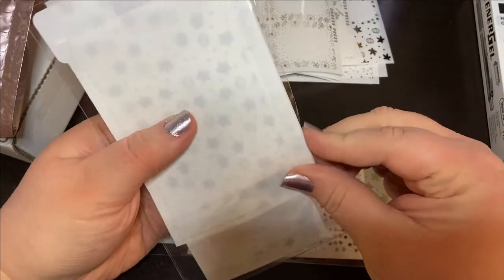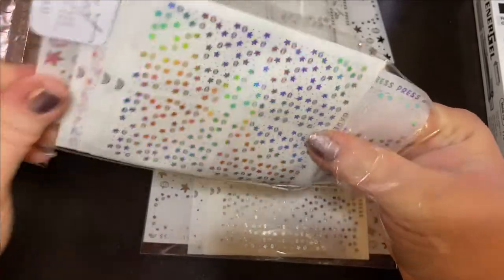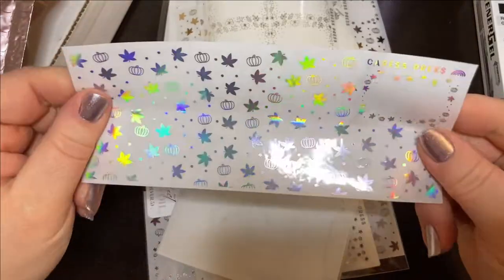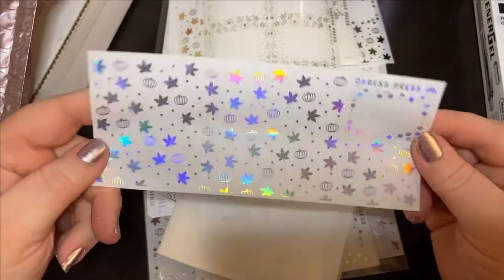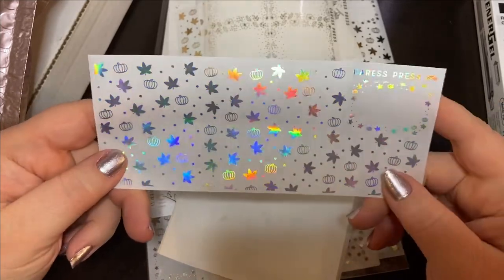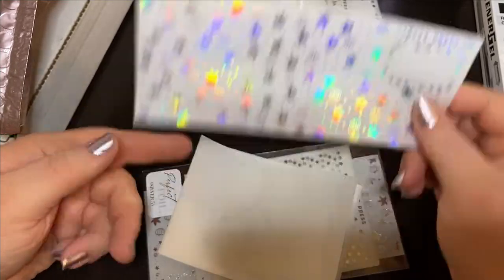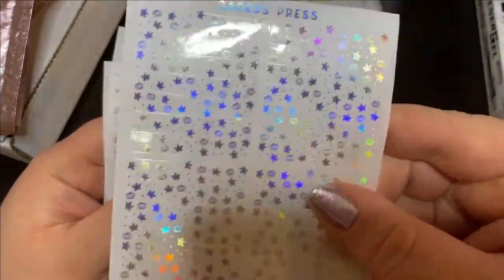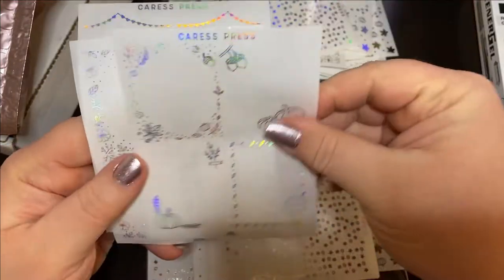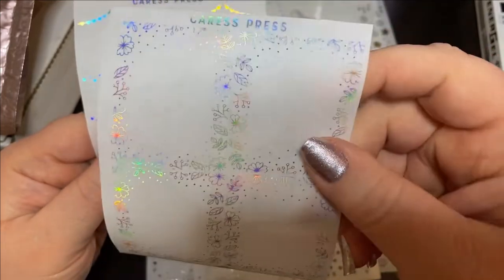Okay, then we have the hollow. Okay, so here we have the same washi. This one's gonna be a little harder to use because I don't really use hollow in the fall, but maybe, you never know. We'll have that one random time when you need hollow for fall and I'll have it. And then we have the matching headers again and the full box overlays. The same floral. These ones I'll totally use.